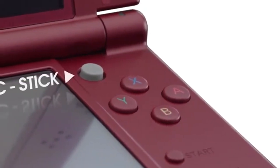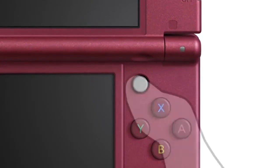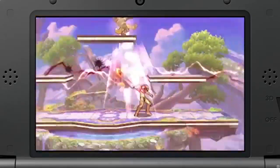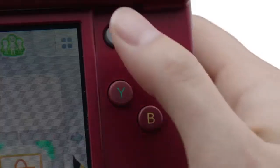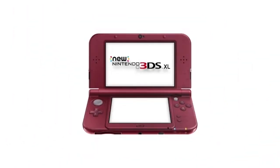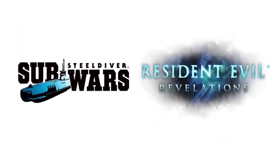The big new addition is the C-Stick. Although it may look like a small button, it can detect subtle analog input from players and allows for intuitive control. Now you can enjoy the improved control in compatible games without the need for special accessories. So for example, in Super Smash Bros. For Nintendo 3DS, the C-Stick allows you to execute smash attacks with ease. You can also enjoy using the C-Stick with previously released Circle Pad Pro compatible titles like Steel Diver Subwars, Resident Evil Revelations, and more.